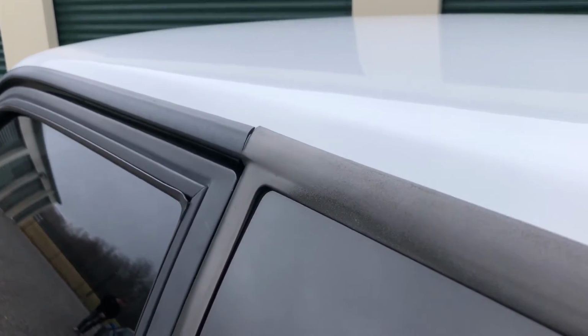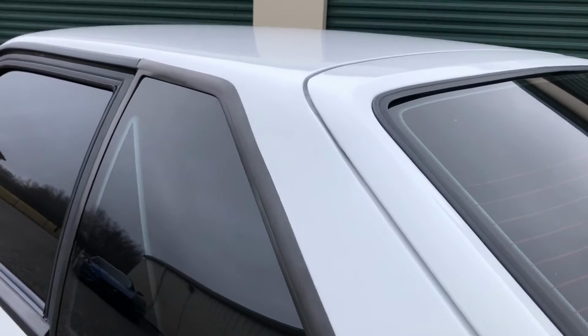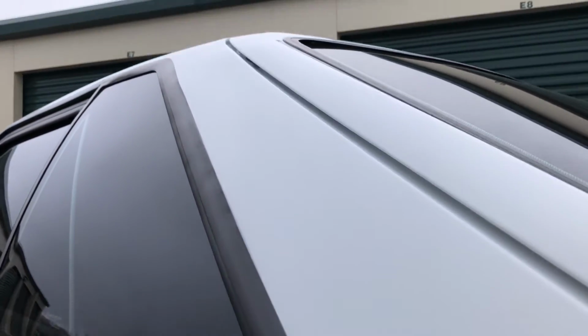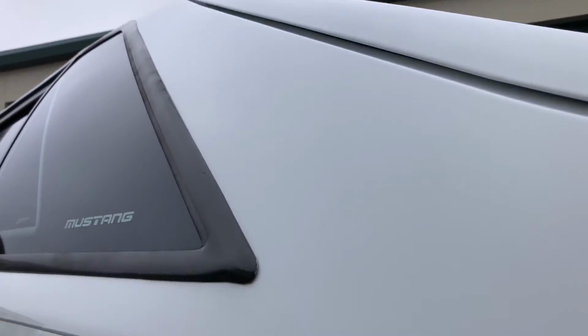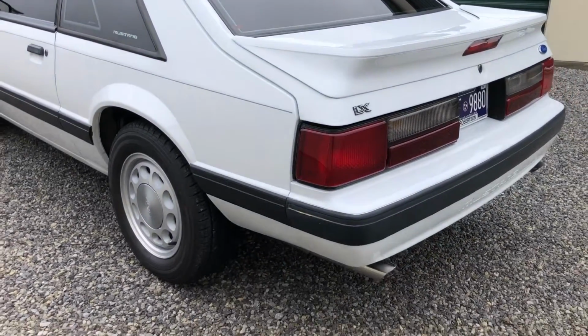Like a vampire, any sunlight killed the rear quarter window moldings on 87 and 93 Mustangs, so don't freak out if it's discolored, pitted, or chalky. This is common. This car's clean molding indicates it spent its life indoors, away from the sun's damaging rays.